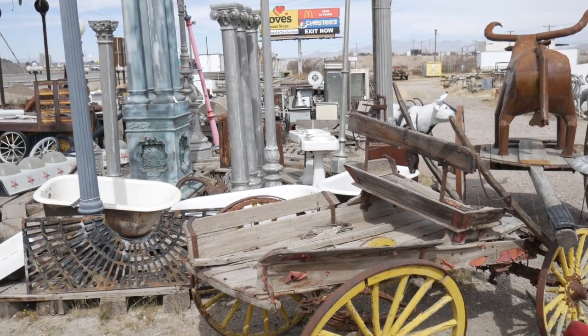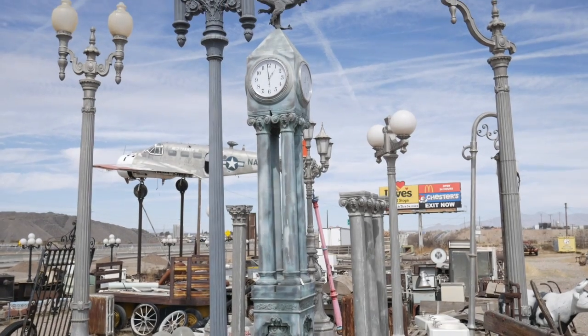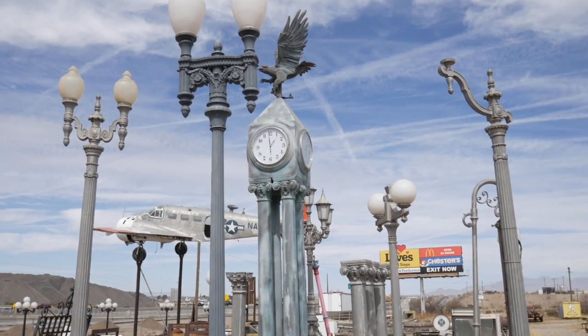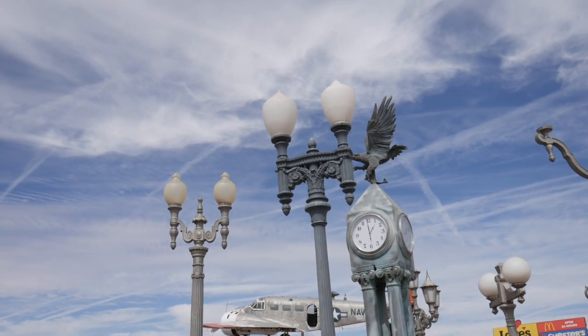Look at this clock tower here. This is probably in some quaint town somewhere, or in an old train station, perhaps. Look at these lights, too. Those must be very valuable.